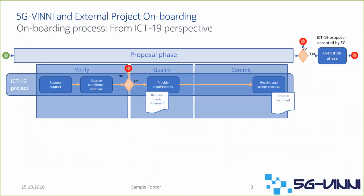If we see that there is a fit there, then you'll be provided with a requirements questionnaire, which you can then fill in and return to the site owner. Okay? Based upon that requirement document, that'll be reviewed, looked at by 5G VINNI, and based upon that, you'll receive a proposal from 5G VINNI, which then gives you information on what we can support, a description of the work that we will be doing, any additional costs, things that we don't support.